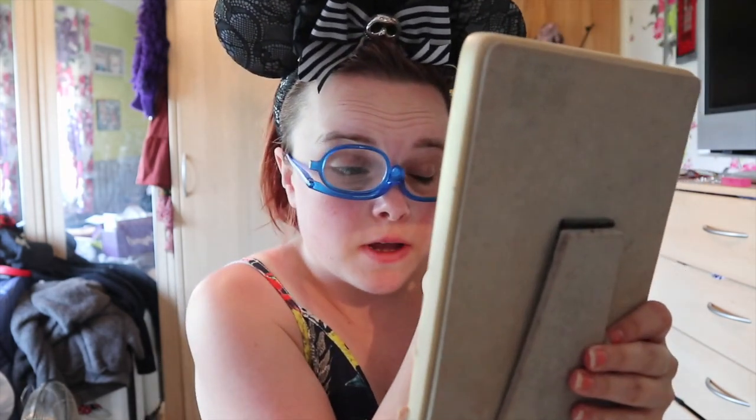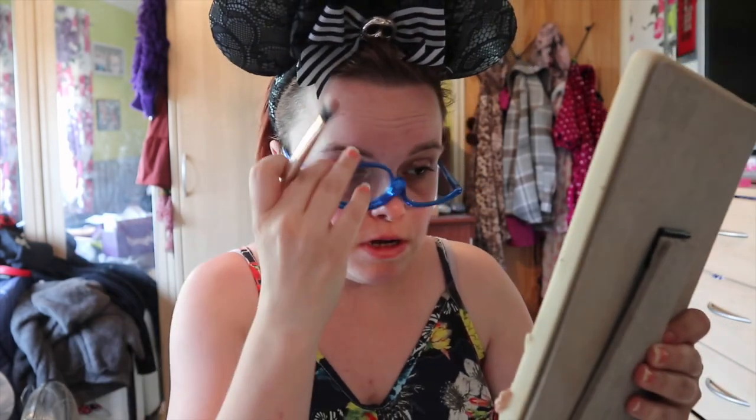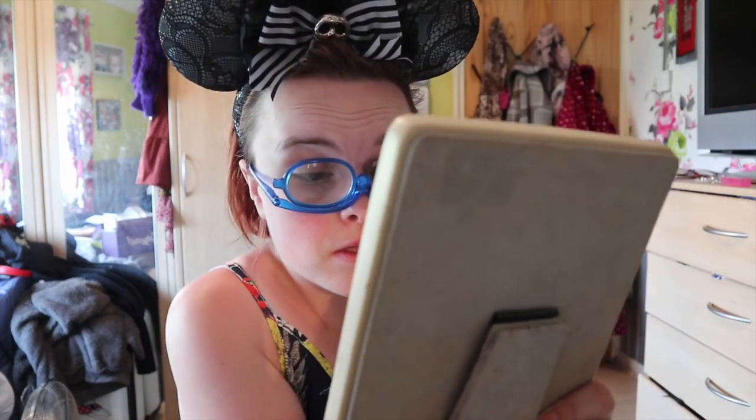Right, I'm gonna use this fluffy brush to blend. I've got my mirror here, and I'm just gonna go for it. I mean, like I said last week, these are just a bit of fun. I'm literally just doing it for a bit of fun. See, these still annoy me, but they help me see, so I can't really complain.